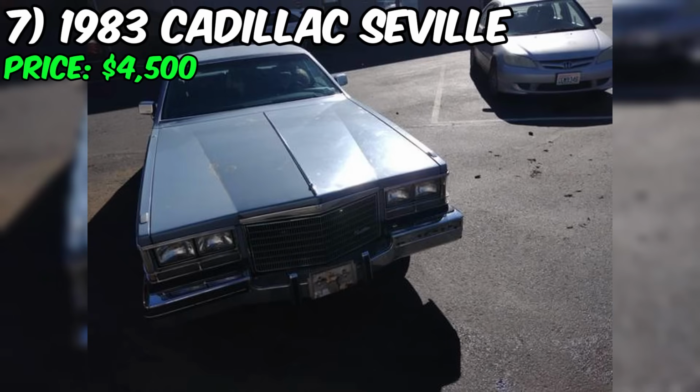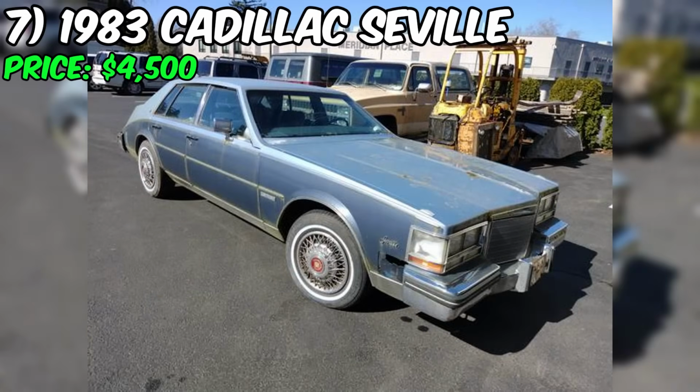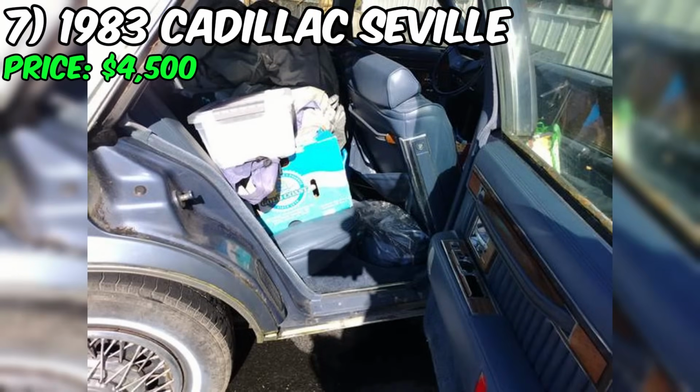7. Hey there, car enthusiast, we got a real treat for you. A gorgeous 1983 Cadillac Seville that's up for grabs on Craigslist for just $4,500. This classic beauty is in excellent condition according to the seller, and it's easy to see why. First off, let's talk about that stunning blue paint job. It's in great shape and really makes this Cadillac stand out from the crowd.